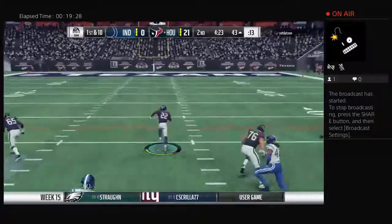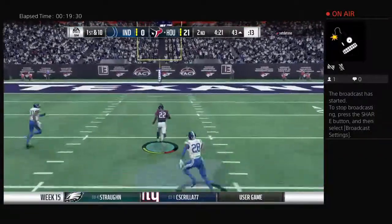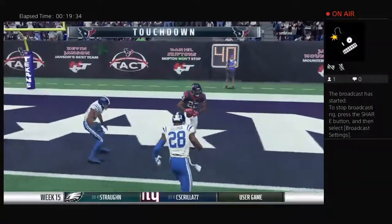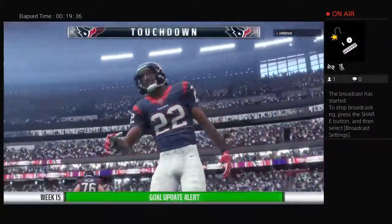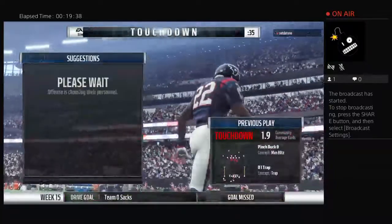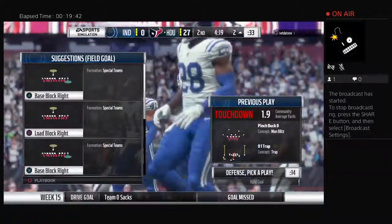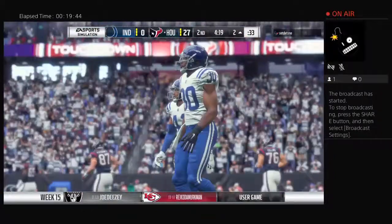They'll run it now out of the gun. There he goes inside the 30. Touchdown, Houston. A great play there. On his way to a monster game. 3 first-half touchdowns. And the Texans will add on to their lead.